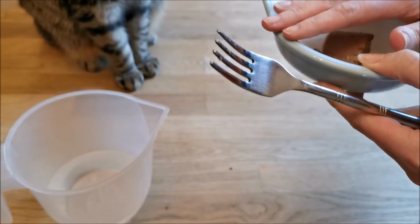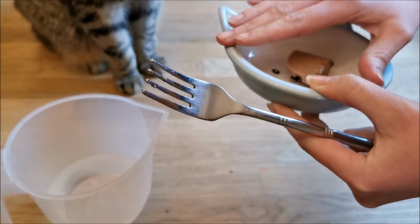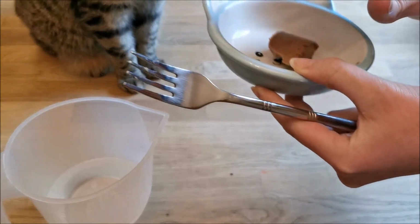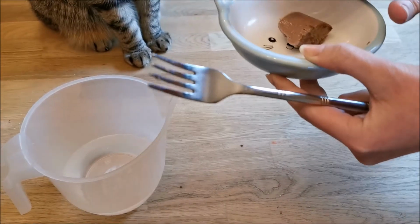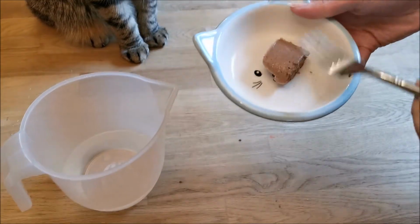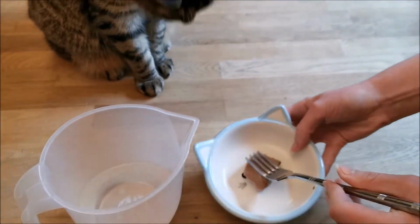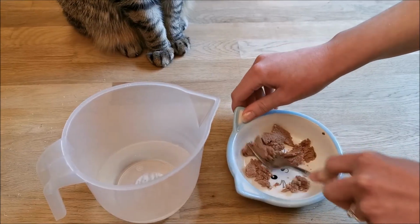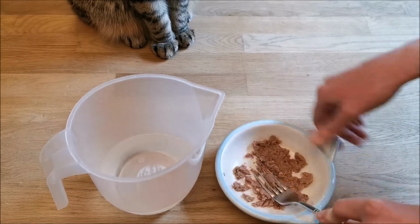But this definitely works with the Katavit, the Beefa, and the Purina. Basically, instead of just chopping it up for them or giving it to them out of the sachet, this is what I do now every day, and it does guarantee me that he will eat the entire meal. Obviously this one will need cutting up to some extent, but what I do is I just really mash it, like into a paste.